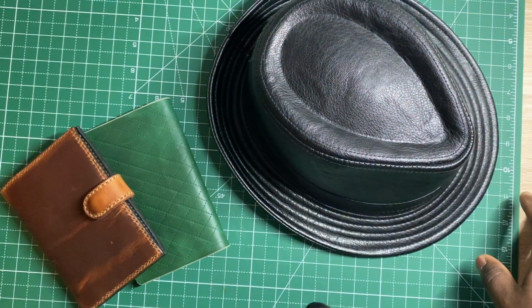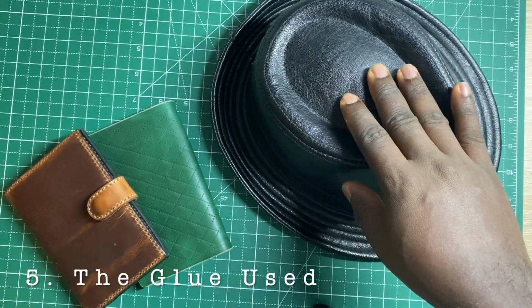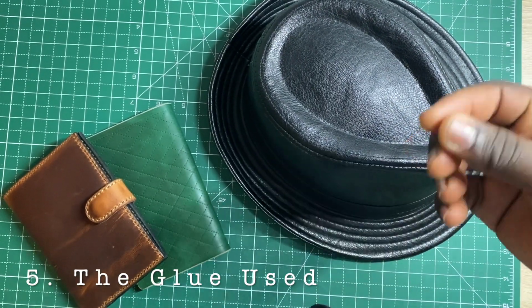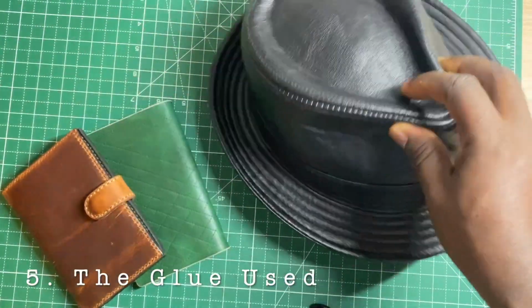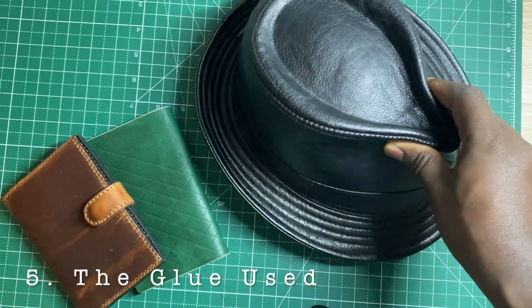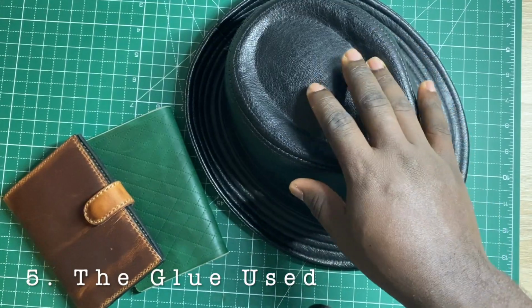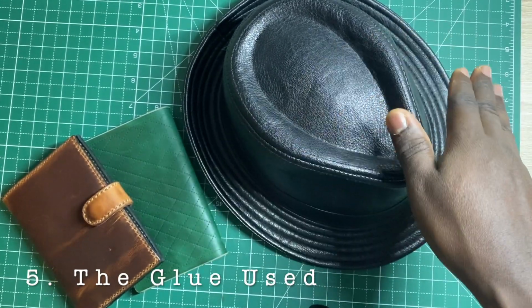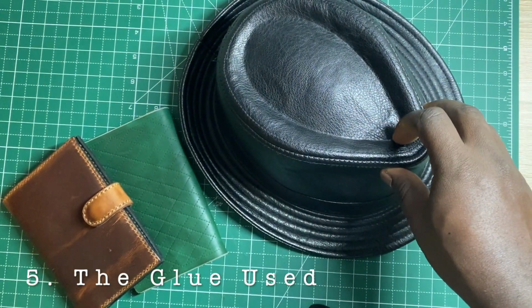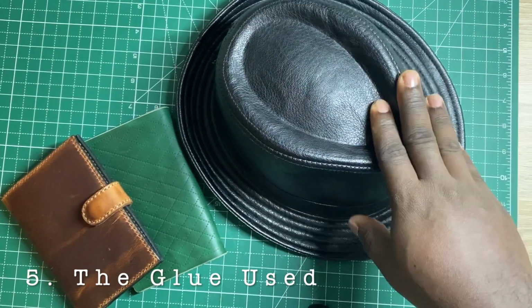Another common cause of fish smell on faux leather goods is the glue that is used to put the item together. There are different types of glue, and usually they have different results in terms of how strongly they bond and the kind of smell you get. So I bought this hat at the flea market, and then I noticed this weird smell. I went back and asked the guy, and he told me, oh, sorry, it's just a bit of glue smell, and trust me, it's going to go away in about a week or so. While the smell did not go away in a week, I didn't notice it anymore after about a month or two. So sometimes it's the glue that they use for these kinds of products.